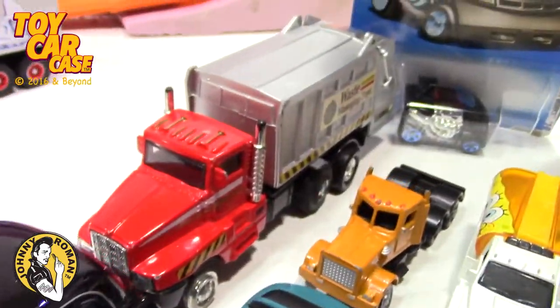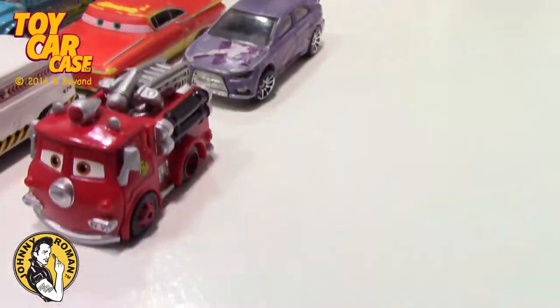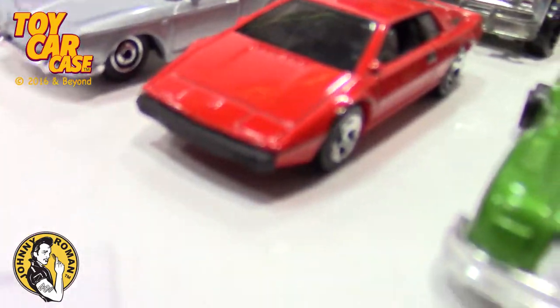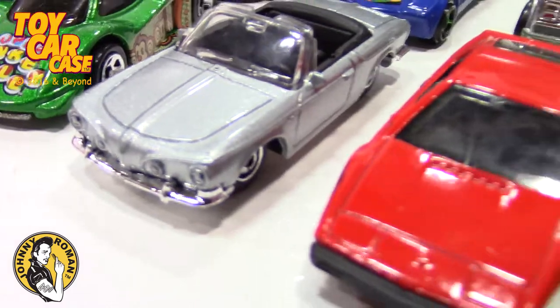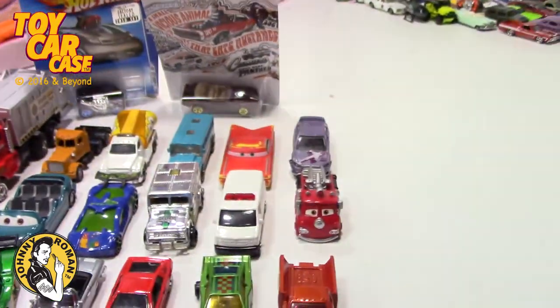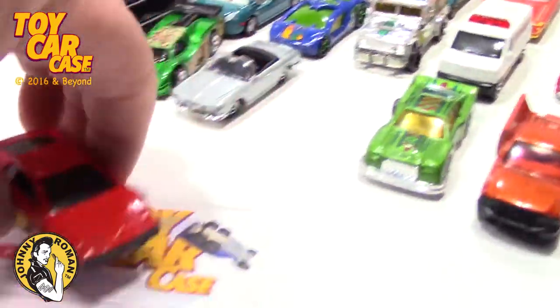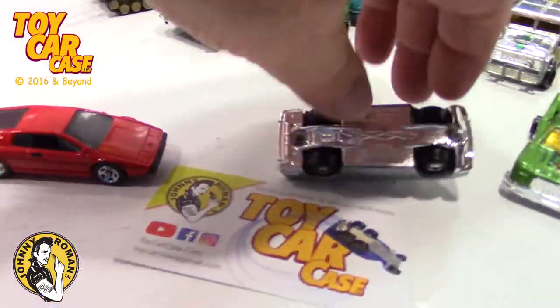Oh, look at all these cool cars. I don't know. I think this one is my favorite right now. These two are my favorite. Put them in front. Oh, what do you say? Go racing? Yeah, let's race these two first because I kind of like them.